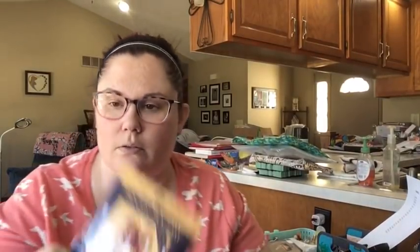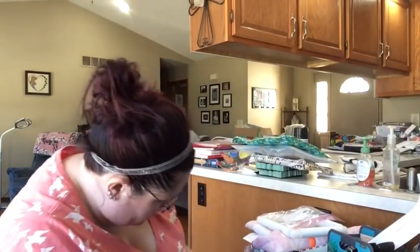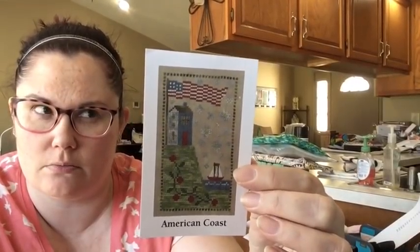This one is the Christmas lantern. And I have that much done. This has not been started. So as much of a pain as this is, it is going to force me to do some cleaning on here. This was in my purse for a long time. This is a Chessie and Me kit, American Coast. I pulled this out the other night and put a little bit in.